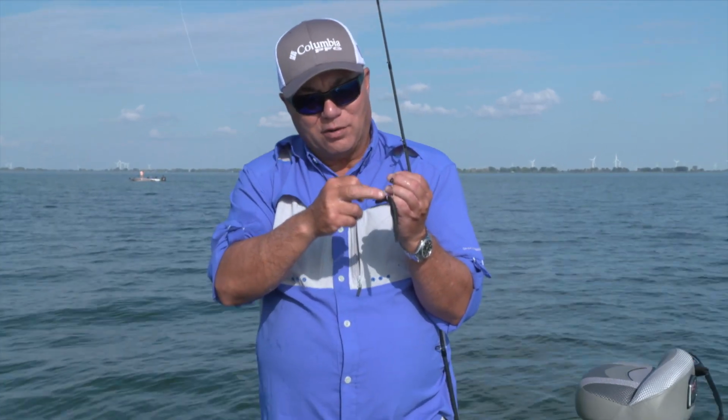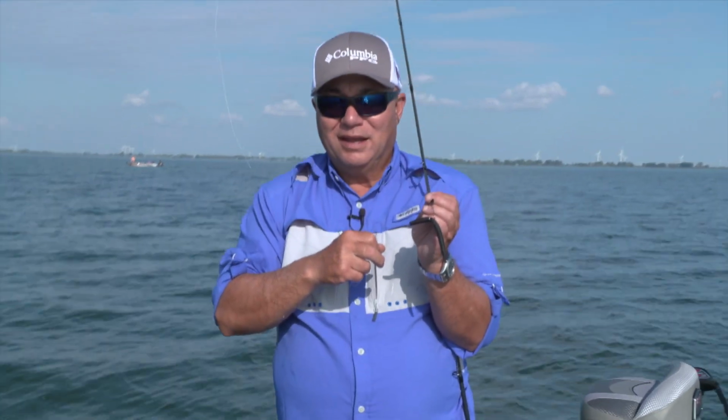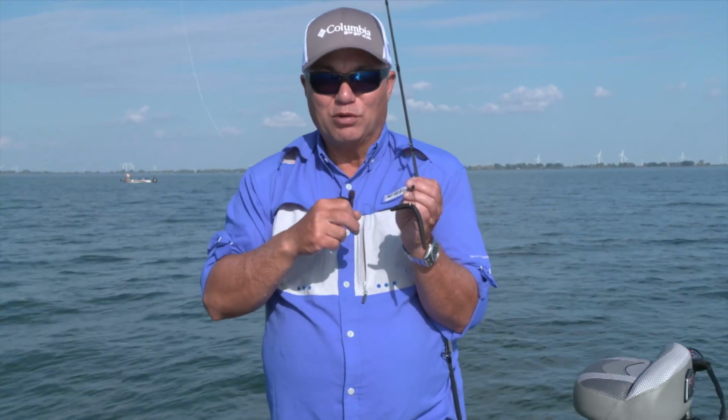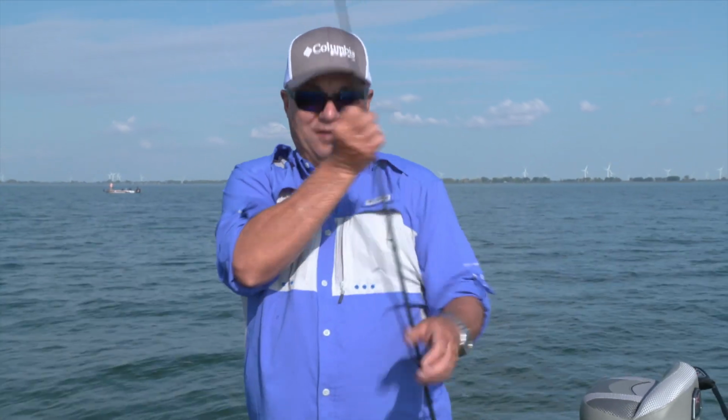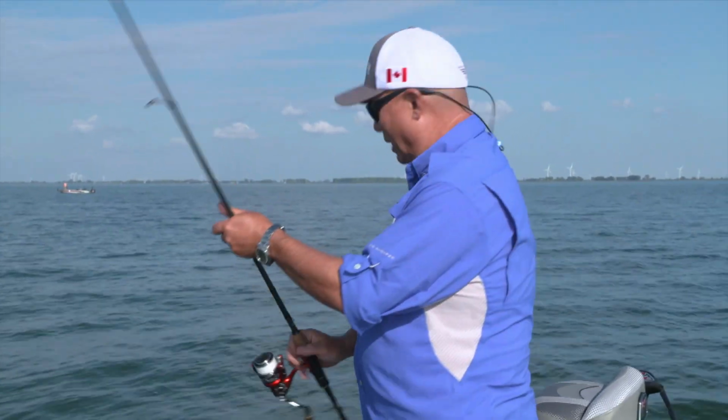And I've got a little #1 Nico hook there. Just a pretty basic rig really, but that thing falls slow through the water and is as subtle as it gets, but it just sinks a little faster than say one without weight.